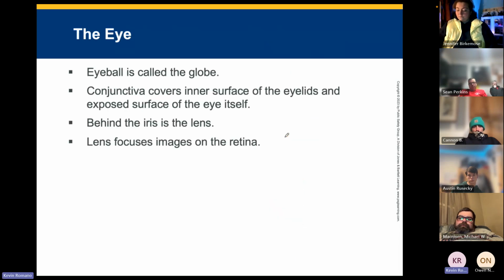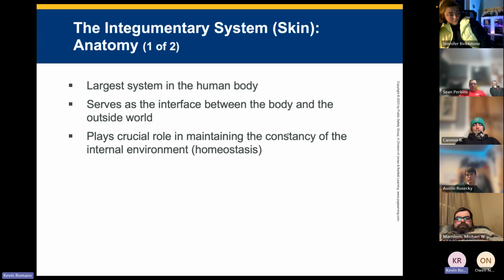The eyeball is called the globe. The inner surface of the eyelids and the exposed surface of the eyes are covered by a delicate membrane, the conjunctiva, which keeps moist with fluid produced by the lacrimal glands. Behind the iris are the lenses, and the lenses focus images onto the retina itself.